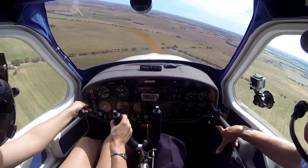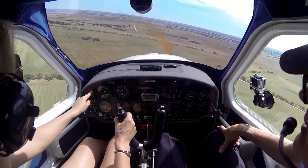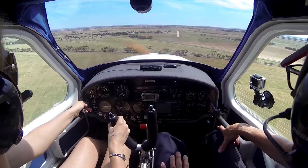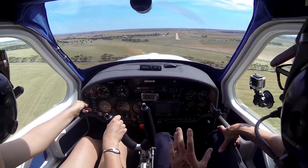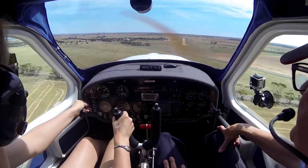Going a little bit fast, full flap will always slow that down, so once you're on final you can put full flap on. Okay. That's it, we've sunk then, didn't we? That's it, but now you can drag it. Yep. Okay, this is not how I want you to do a normal landing. Yep. But, short field.